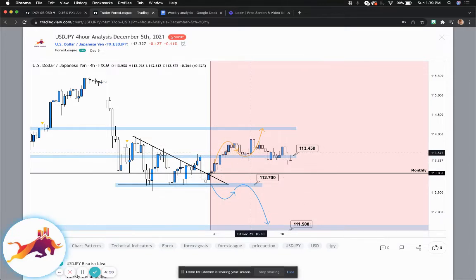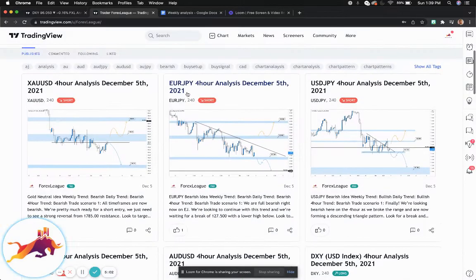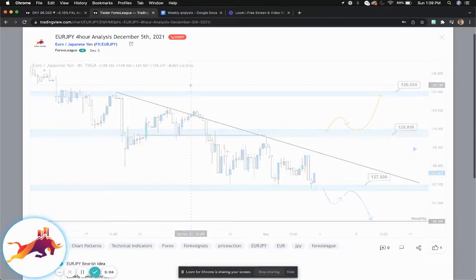All right, so really it started to play out towards trade path 2, but then kind of failed. So not much really on this one from last week, but this looks a lot better going into the week ahead. So we'll cover those analyses in a bit. Let's move over to EJ.